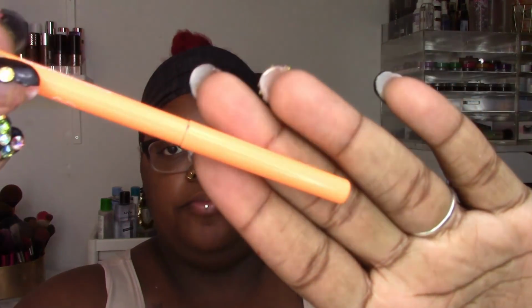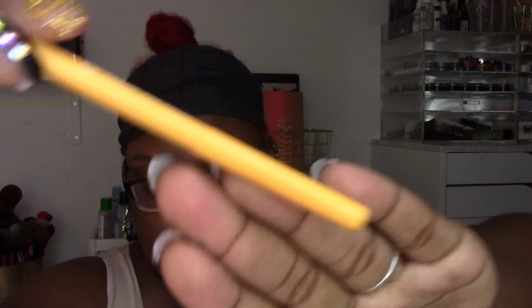Alright, this next shade is a lighter peach orange. It's called Units or Unts. Okay. And I'm swatching them and then I'll show you my hand. Alright, and then we have a lighter yellow. And that is called Punch. It's like a pineapple.